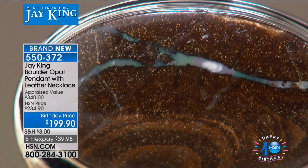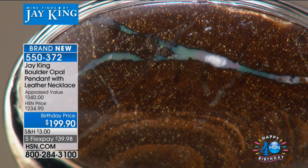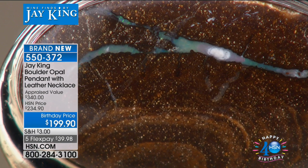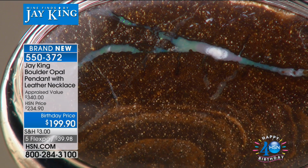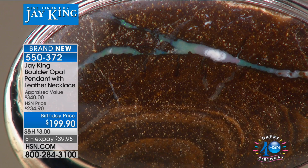So, you know, the brown is actually the matrix. That's the bolder portion. And then the opal is fire opal. Well, it's all precious opal. Man, it's a jelly opal. Okay, so it's really cool.